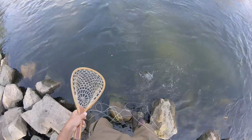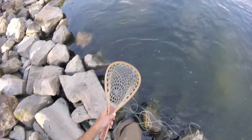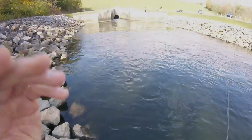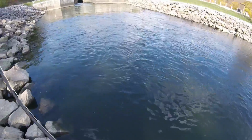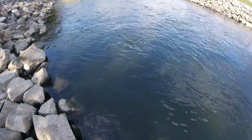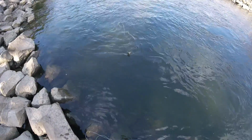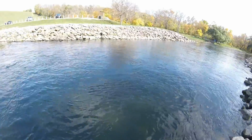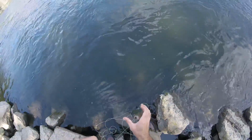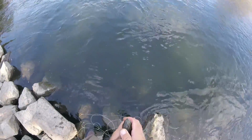Oh, nuts. Let him go. Quick release. I think this is another panfish. Maybe another Sunny. Which it is. And this is on the glow bug. I don't have anything else left. I lost all my other flies. I had the tandem rig. I kept losing fly after fly. Gotta get this one out. He swallowed it.